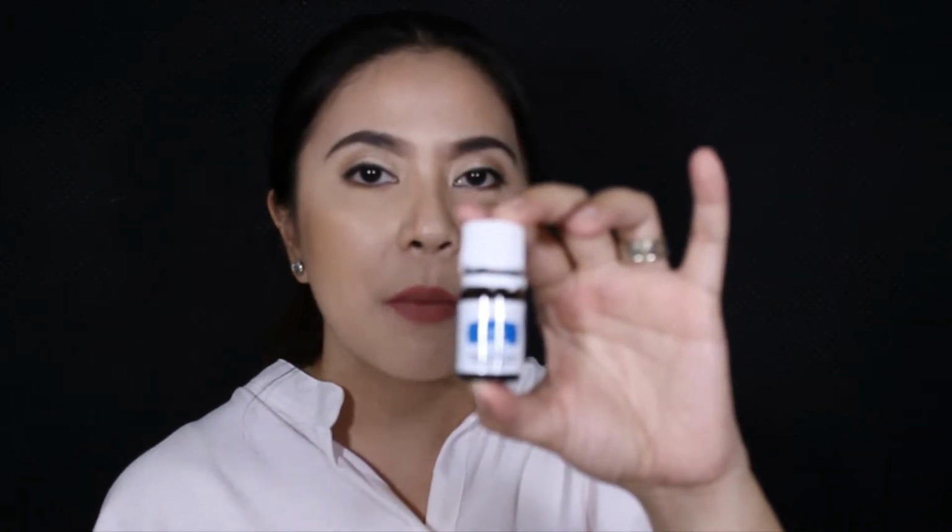And lastly, thyme. Thyme is also nice to diffuse pag may inuubo sa amin dito sa house, or we also apply it sa back and sa chest area kung parang iubuhin kami or meron kaming ubo that we want to expel the mucus. Plus, lime is also nice for your hair serum together with cedarwood to promote hair growth.